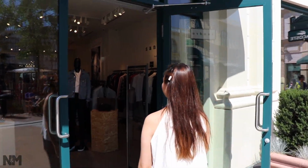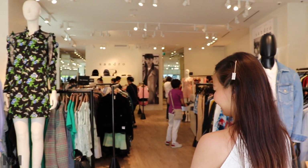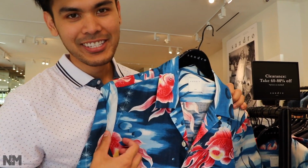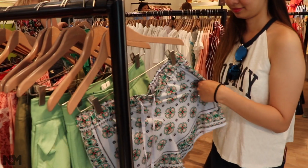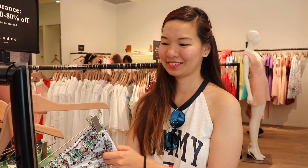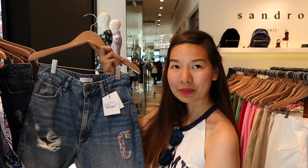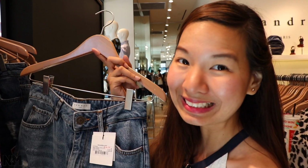Doesn't say anything about what the discount is today, but it's somewhat similar to Brooks Brothers. Oh, here you go. Clearance, 60% to 80% off. You can get this goldfish shirt, $64. Original price, $270. Sleepwear, it's like for sleeping. How much is that one? $60. Previously $220. Pants, $425 down to $114. So like Armani, Sandro doesn't have a designated clearance section.